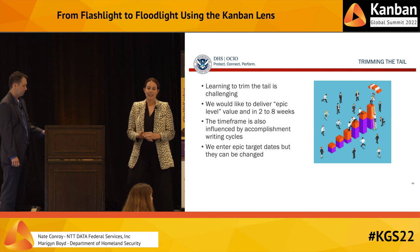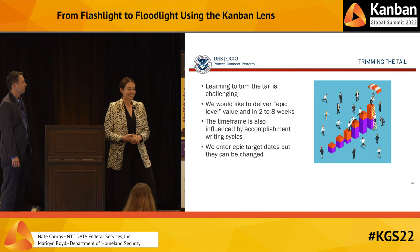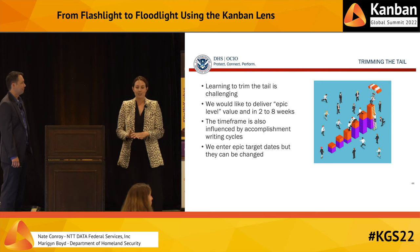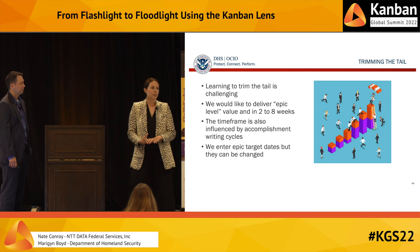When knowledge work ends, especially agile methods work, it's not very clear. So learning to trim the tail is a bit challenging. So during the replenishment meeting, we talk about if we've achieved enough value on the epic. Is this project actually complete? Has it actually met the intended scope? Can we write an accomplishment for this work and send it up to leaders?